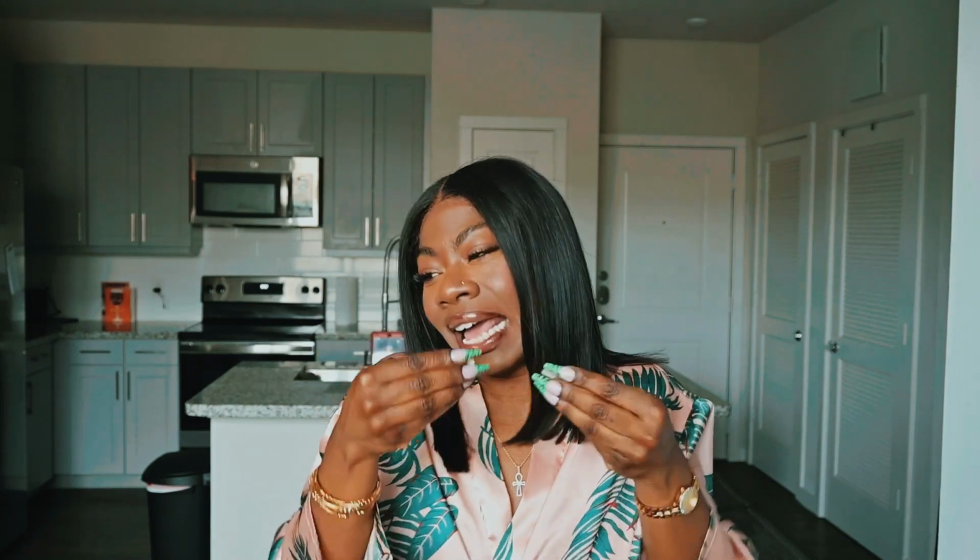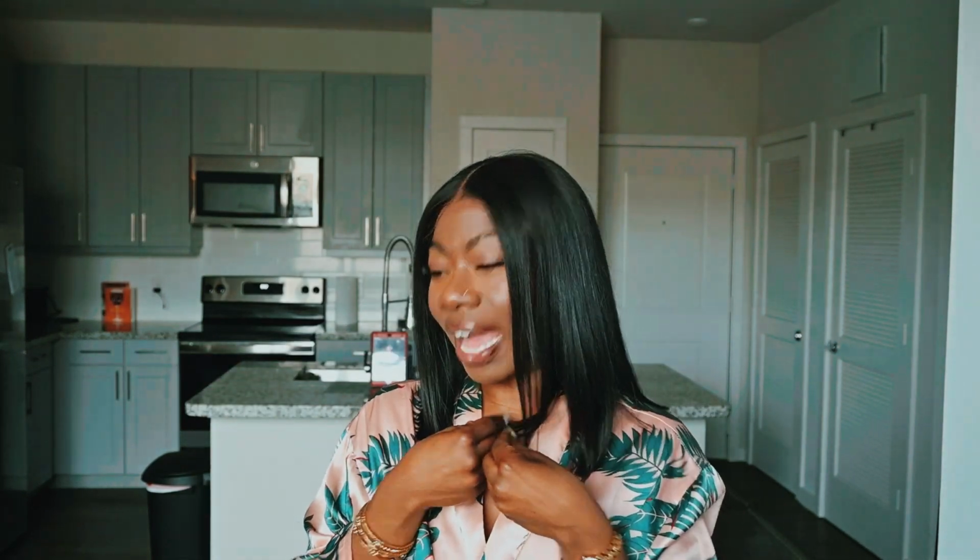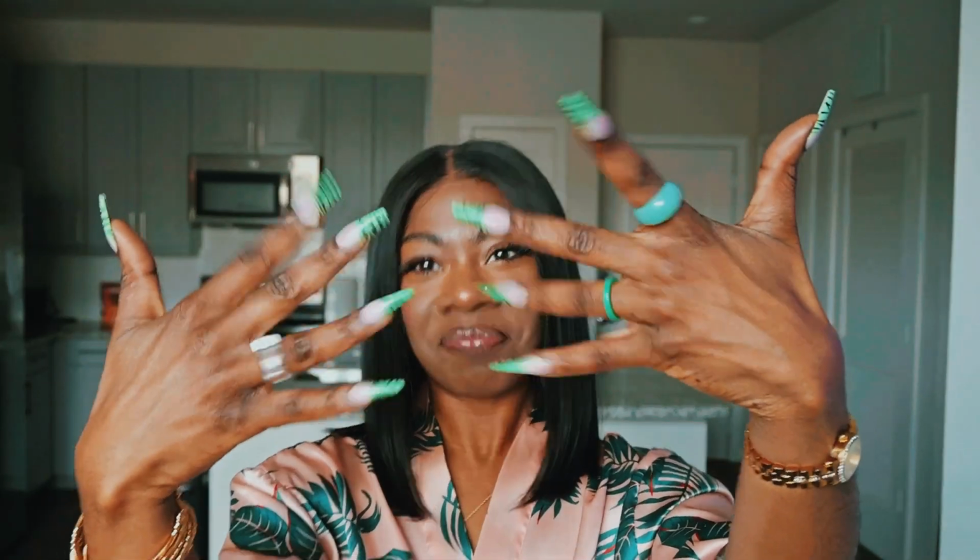Shein sent me some things, y'all. So, I got some swimsuits. I got some pants. It's not a lot, but I just felt like because they sent me a few things, I need to share it with y'all. Actually, it is a good bit. So, I got a little bit of everything. Let's get into it.